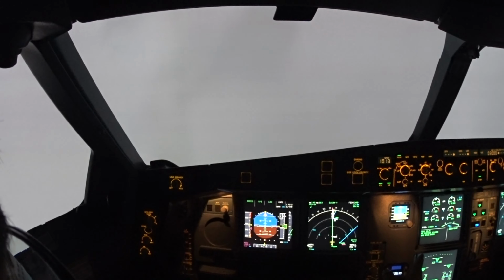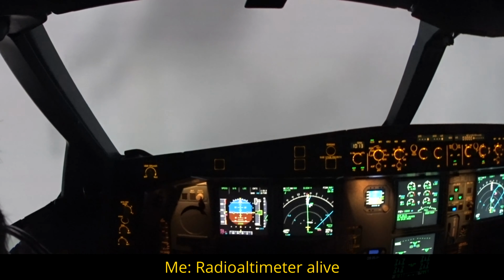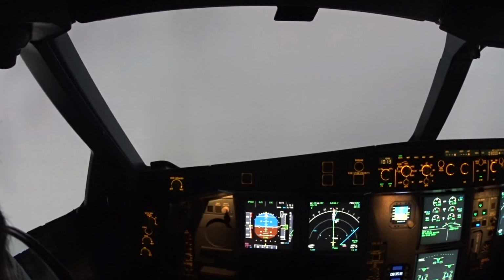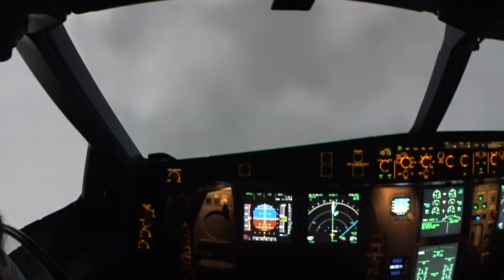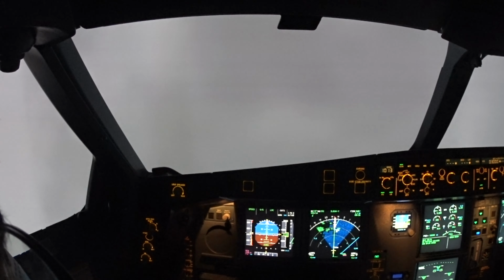When it extends fully, then landing checklist. 2,500, the altimeter. Yeah, landing checklist. Cabin crew, advised. Auto thrust, speed. Auto brake, medium. ECAM memo, landing no blue. Before landing checklist complete.